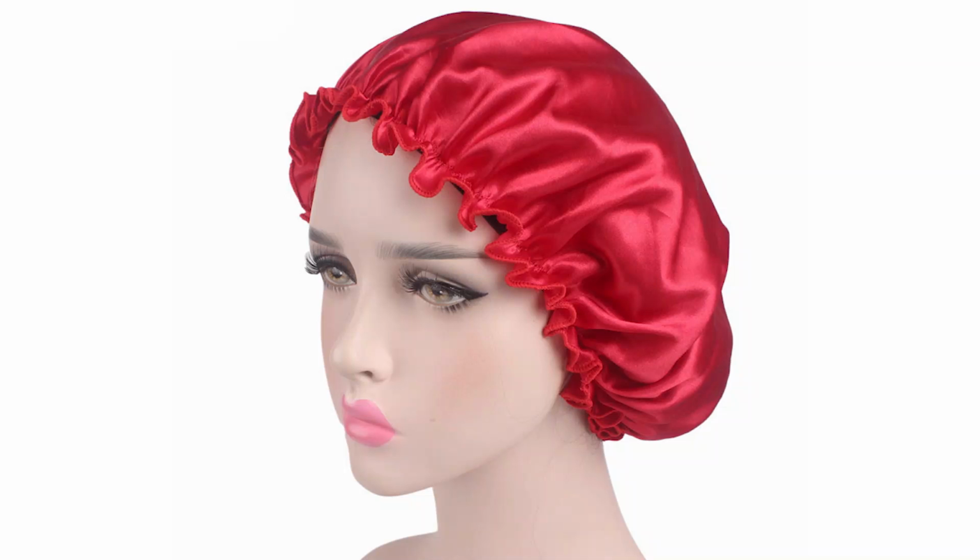Now, when it comes to a bonnet, the inside stretchy material is not the best material to be on your hairline, because as you're moving and tossing and turning, it's going to constantly rub, and that's going to cause further breakage, and you don't want any more breakage because you're trying to grow back your edges.